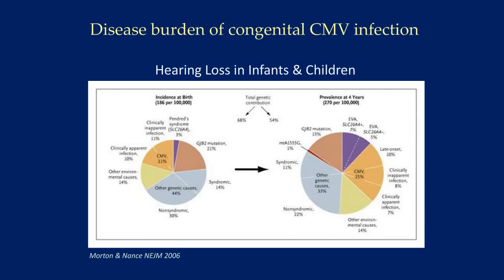With regard to hearing loss, this figure shows the hearing loss causes in children at birth on the left and on the right at 4 years of age. It's estimated at birth that CMV accounts for about 20% of causes of hearing loss. And then by 4 years of age, CMV accounts for about 25% of hearing loss in children, with the significant other causes due to genetics. So a significant contributor to hearing loss causes in children.